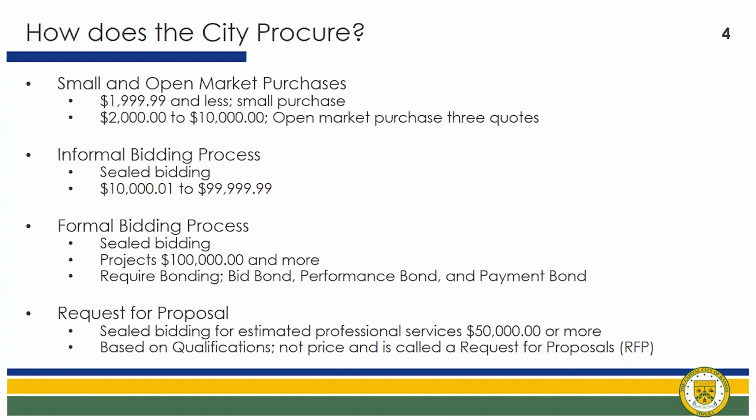Small and open market purchases. For amounts $1,999.99 and less, the city considers these small purchases. Departments are directed to the greatest extent practical to secure quotes from more than one qualified vendor or supplier to enhance competition. Small purchases can be made by the issuance of a purchase order or a city-issued credit card.